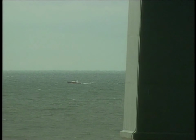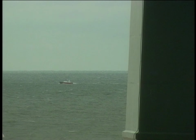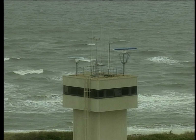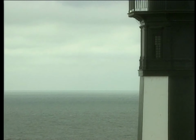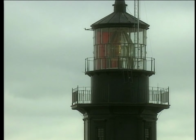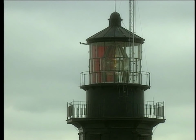We have all kinds of radio equipment. We have all kinds of satellite navigation equipment. We have Lorans. We have depth sounders. We have compasses. We have all these wonderful things to tell us where we are. But when your eye sees the light of Cape Henry Lighthouse at night, it sees its red sector or it sees its white sector, you know where you are.